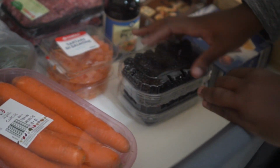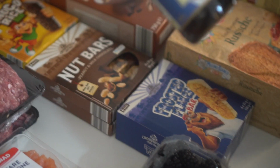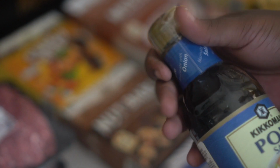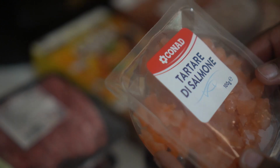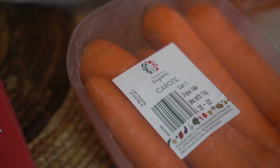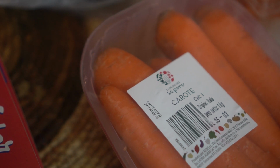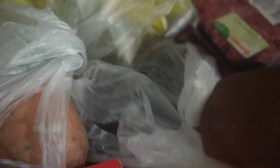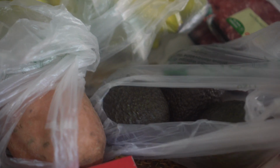We got some blackberries because we love blackberries. This, because if you know, you know, I love poke, and so I went ahead and got poke sauce, and of course then some of the raw salmon that I can have and make myself a poke bowl. Some more ground beef. I got a big thing of carrots so that I can do both roasted carrots, and chopped up, and have it with hummus. For some reason, I've really been liking that too as a snack and stuff. I just got a few avocados for me to be able to eat for some good fats. I'm trying, as you can see, to get my act together when it comes to my eating postpartum.